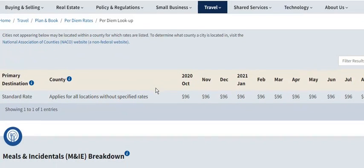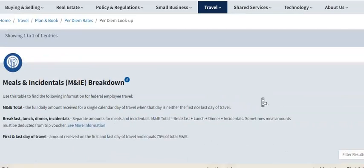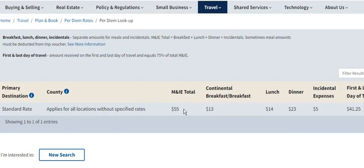All right. So as we're looking at this here, the daily maximum housing stipend for Waycross, Georgia is $96 a day. If I duplicate expenses 7 days a week while working in Waycross, Georgia, $96 times 7 is $672 per week in tax-free housing stipend. Also, I can come down and look at the meals and incidental stipend in Waycross, Georgia, which is $55 a day. 55 times 7 is $385. I can add those two together and I get a total of $1,057. So while working in Waycross, Georgia, if I qualify for tax-free stipends and I duplicate expenses 7 days a week, I can receive up to $1,057 a week in tax-free stipends.